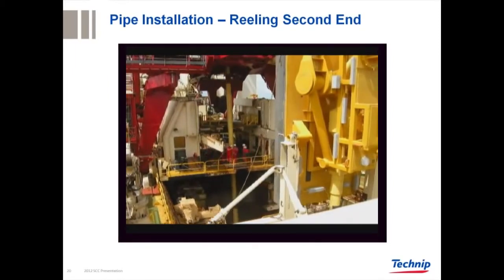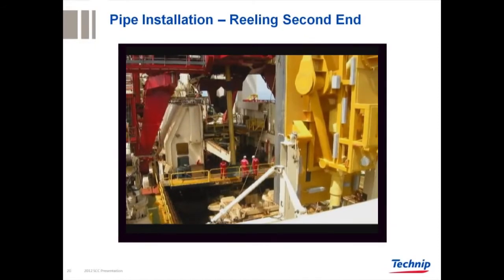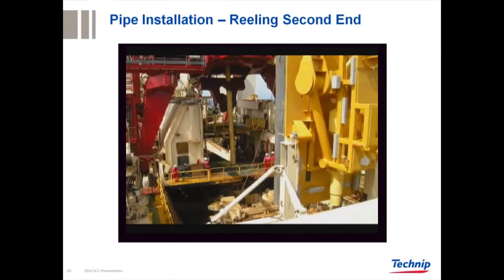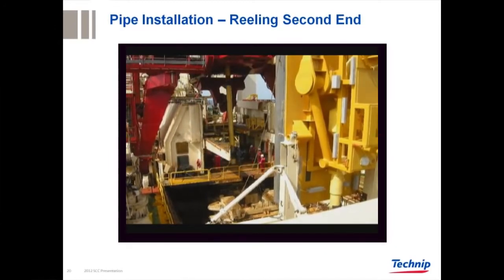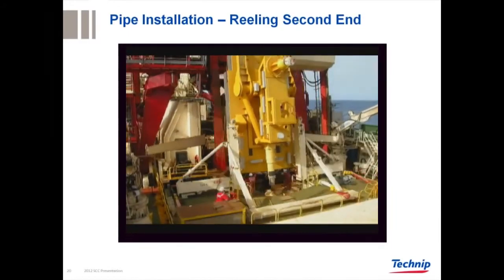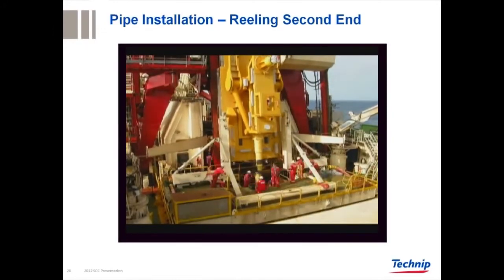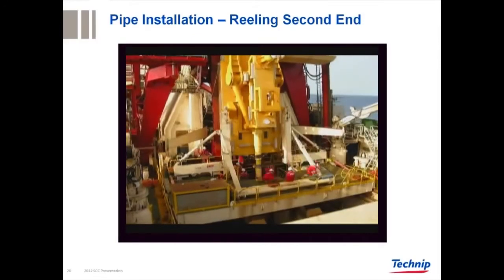And here the pipe is going to be moved into position and locked off in a spider grip that allows it to be held in that position so the PLET can be put over the top. Now the PLET will move into position. Preparations will be made. And then the curtain will come down for the welding and for the x-raying.